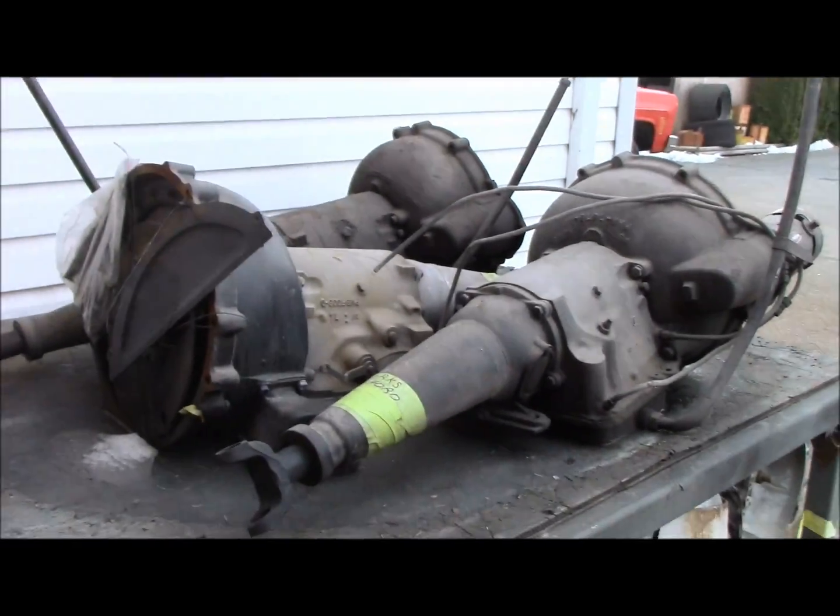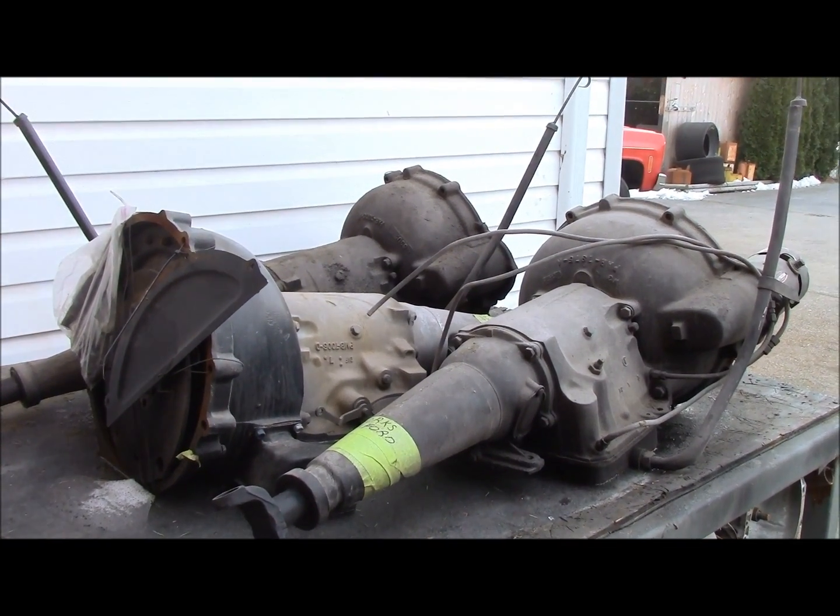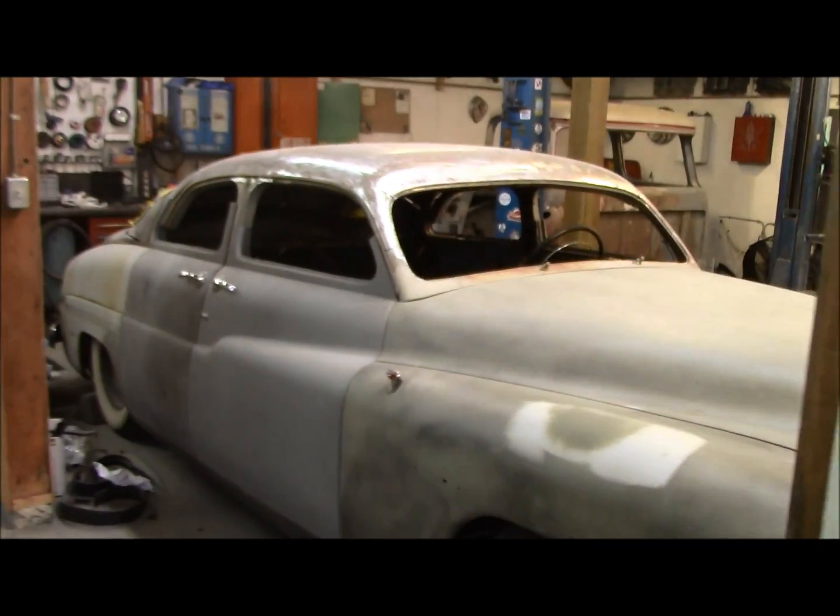Yeah, look at all these transmissions. Holy, anyone got a Y-block looking for an automatic transmission? I got a shitload of them. Anyway, and again, at least it's Merc.